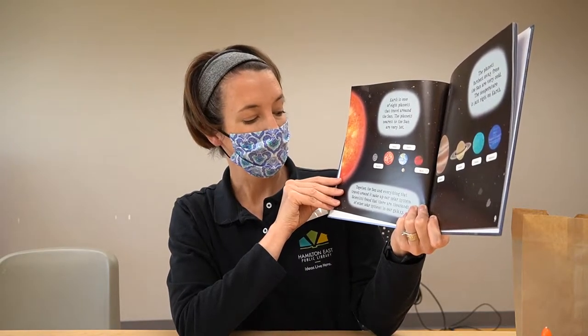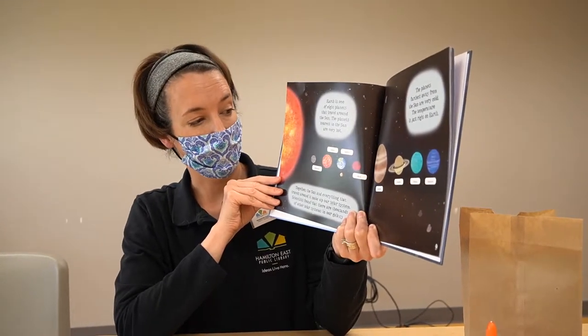Earth is one of 8 planets that travel around the sun. The planets nearest to the sun are very hot. Together, the sun and everything that travels around it make up our solar system. Scientists found that there are thousands of other solar systems in our galaxy. The planets farthest away from the sun are very cold. The temperature is just right on Earth.